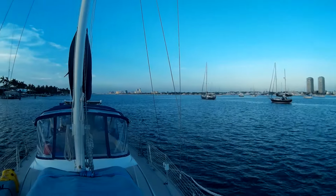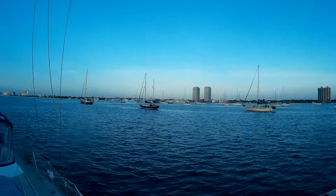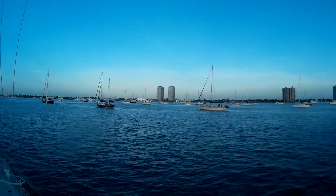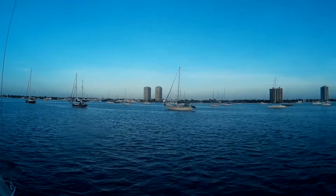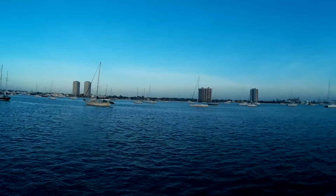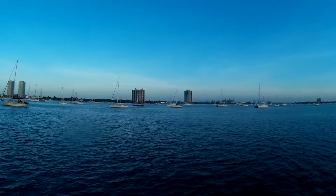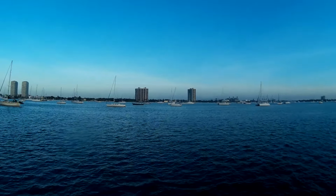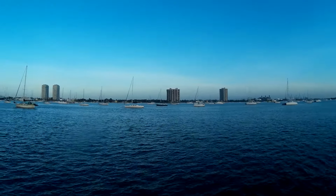Leaving this anchorage. We're in West Palm Beach. It was nice here. It wasn't my favorite spot, but it wasn't bad. It was pretty nice. It was rough on the weekend. There was a crazy, crazy boat show or something of people everywhere, especially up closer to the bridge up here. It was just crazy. But it's beautiful out right now, and we're heading out.